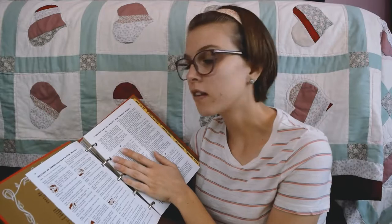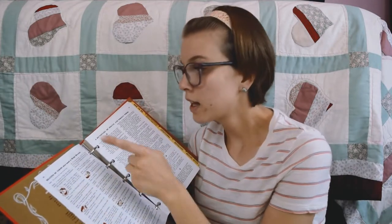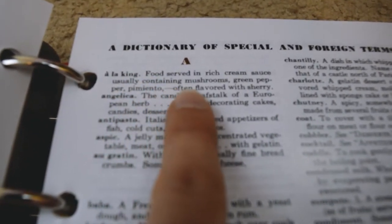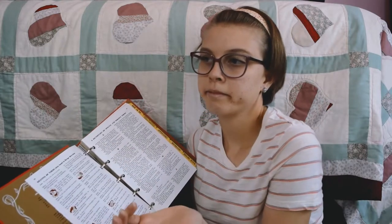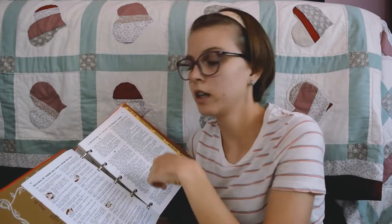So I can go into this dictionary and I'd be like, okay, so what does a la king mean? And it says right here, food served in rich cream sauce, usually containing mushrooms, green pepper, pimento, often flavored with sherry. I wouldn't have known that from watching the cooking show or just saying, oh yeah, this is shrimp a la king.